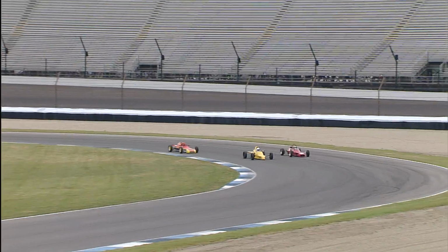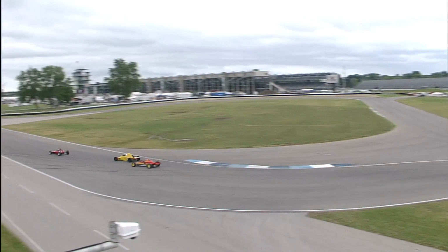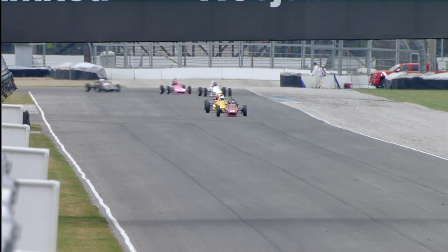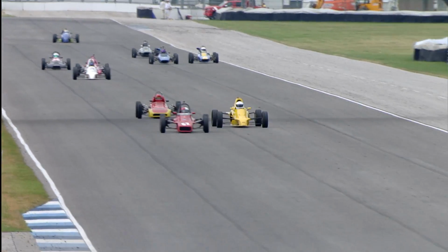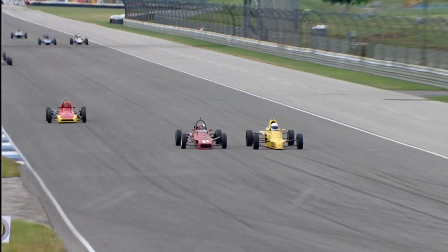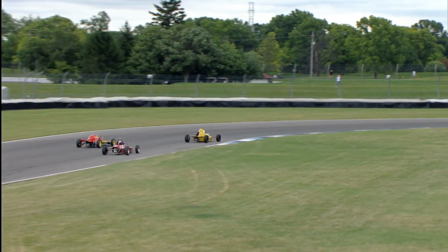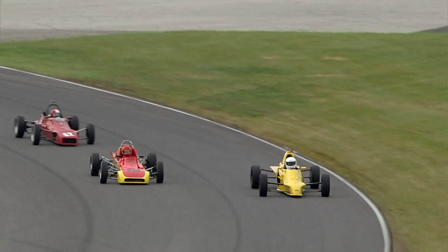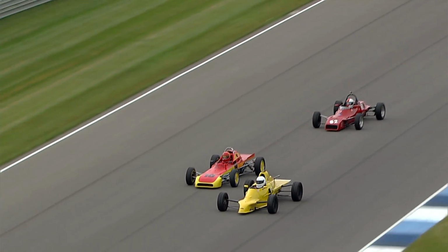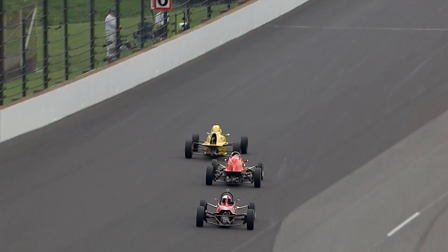The 37 Tom Kinsman, the 10 of Dennis Firestone, 62 Duke Waldrop, and also the 88 of Jim Edmonds making a move there as they head out of turn 6, headed towards 7. 88 of Edmonds in 4th, Kinsman 5th, Firestone in 6th. And 62, Duke Waldrop is really coming on here, as he's coming up to challenge both Dennis Firestone in the number 10 Crosley and the Swift of Tom Kinsman.